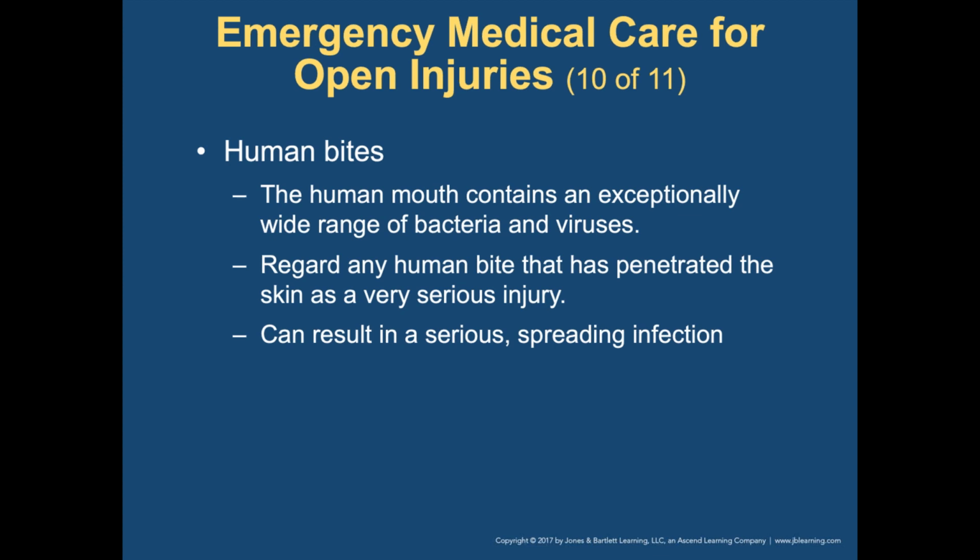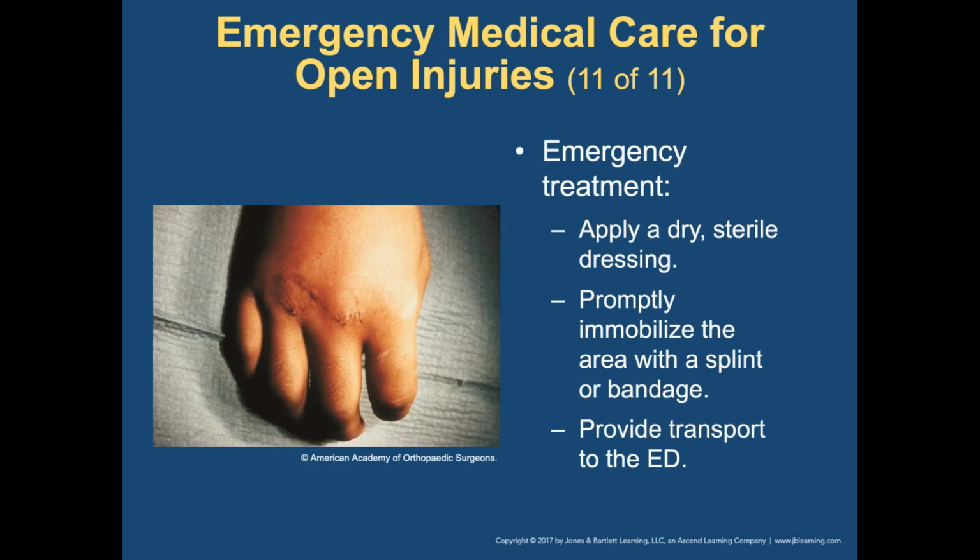Human bites. The human mouth contains an exceptionally wide range of bacteria and viruses. Oh, we all know that. These damn masks make it worse. Regard any human bite that penetrated the skin as a very serious injury. Any laceration caused by a human tooth can result in a serious spreading infection. That's gross.